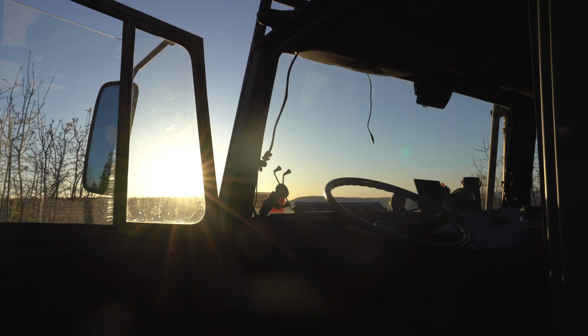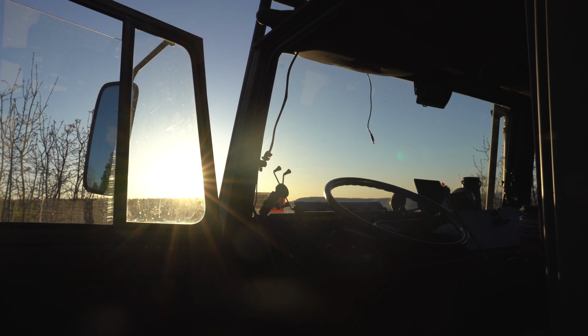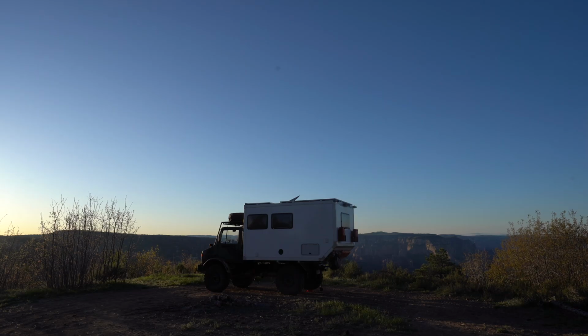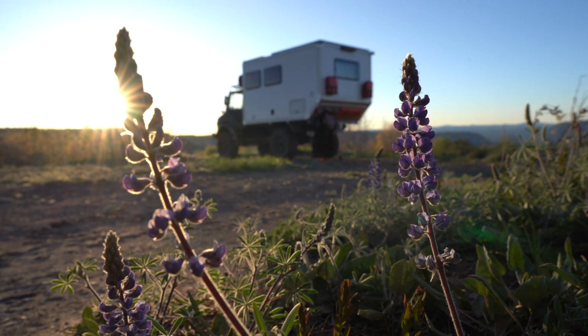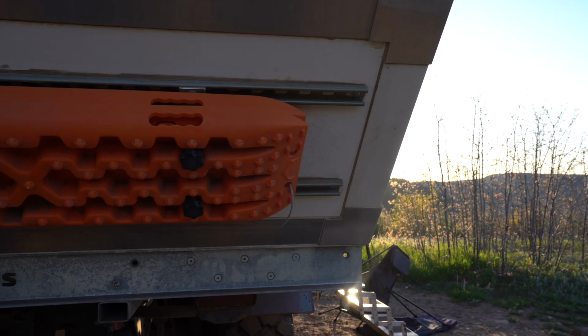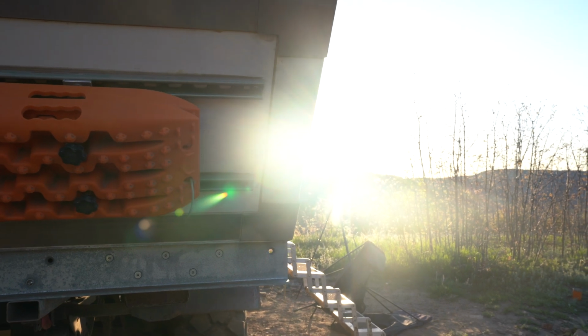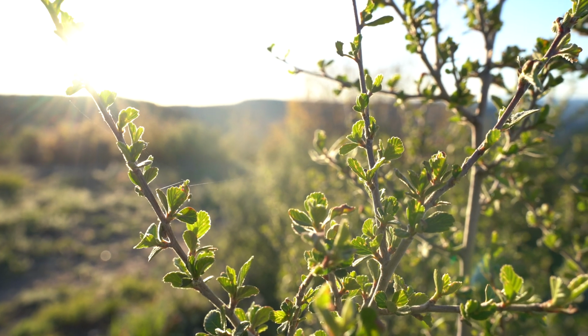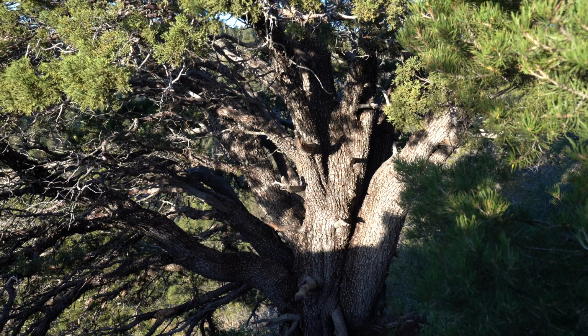The little things that add up to so much when you put them all together. A garland of moments that don't look like much on their own, but string together into a beautiful, fruitful life. So while this trail hasn't been technically challenging for the Unimog, it has served us in so many other ways. It's filled our cup and reminded us what we want out of living this lifestyle.